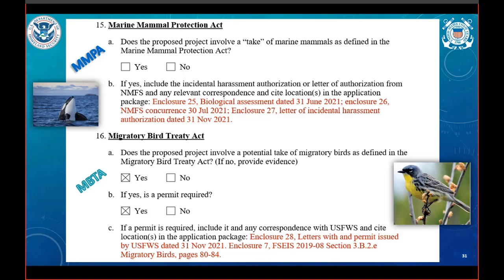When it comes to anticipated impact to migratory bird species, you'll summarize that here. List any enclosures and dates of enclosures, and if a permit is involved, include the correspondence and permit. And sometimes we also see the bird information included with the Endangered Species Act information.